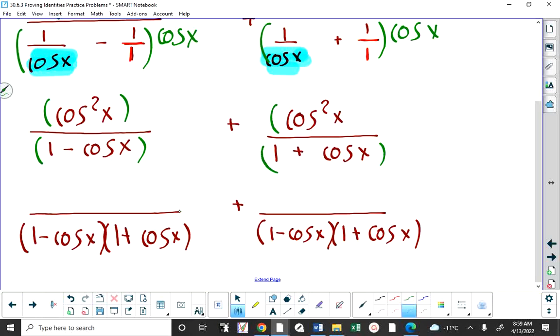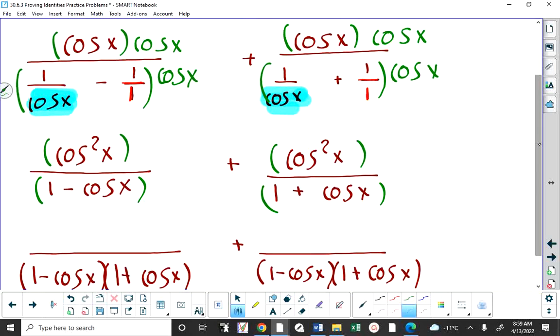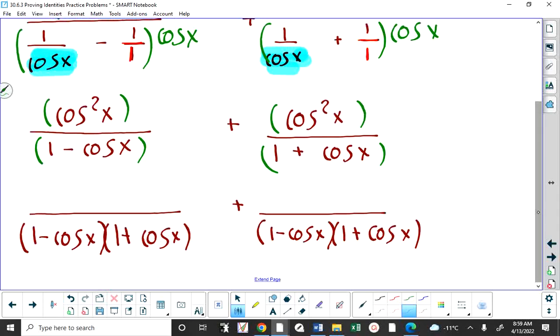Now we're going to do some multiplication here, but we're not multiplying to cancel. It's not like the green cos x's at the top of the screen where we were trying to cancel stuff. What we're multiplying by here is top and bottom by whatever is necessary to achieve the new denominator. So the new denominator has 1 plus cos x and 1 minus cos x in it. We need to multiply top and bottom by that. And over here, we need to multiply top and bottom by 1 minus cos x.